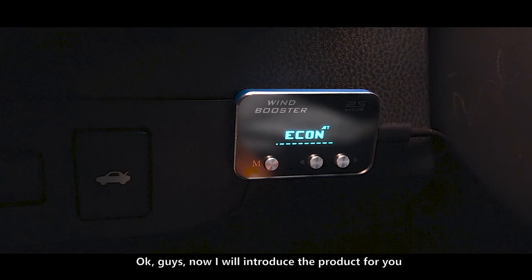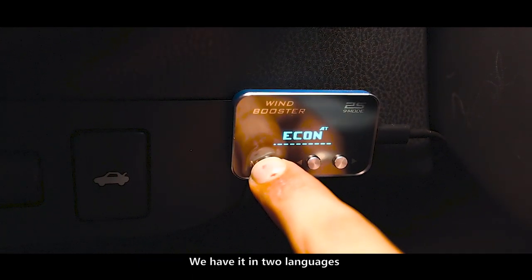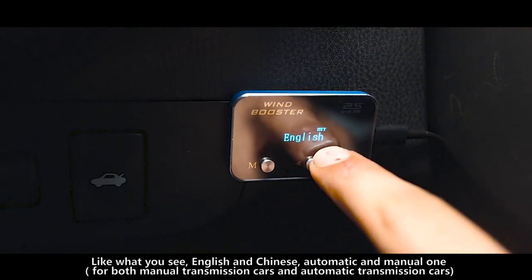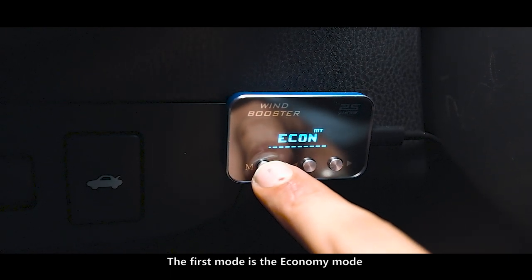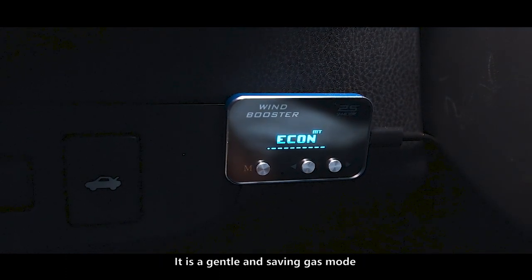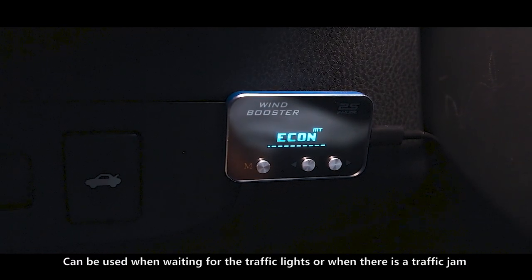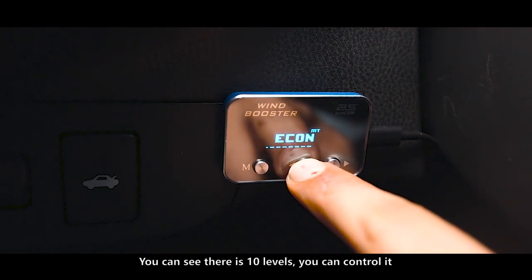Okay guys, now I will introduce the product for you. We have it in two languages, like what you see, English and Chinese, automatic and manual. The first mode is the econo mode. Econo mode will slow down the throttle response of your car. It's a gentle, gas-saving mode. It can be used when waiting in a traffic jam or at a light. And you can see here, it has 10 levels. You can control it.